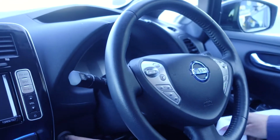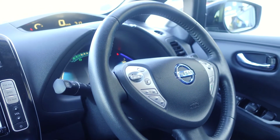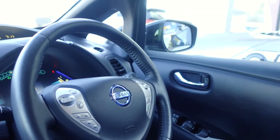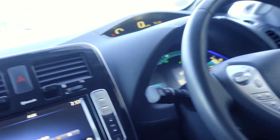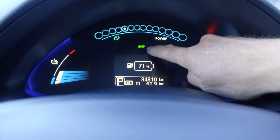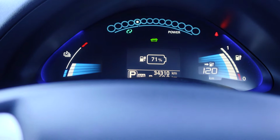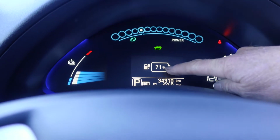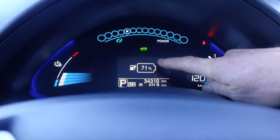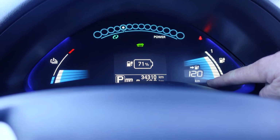All right, now of course the first thing people notice about electric cars is that when you start them, there's no noise. So that little song lets you know the car has started. There's literally no noise. So what you can see down here, this little green car, indicates the car is ready to rock, forward or backwards, obviously. And the other couple of things here. So right now our petrol tank is at 71% full, which is what you see here. And it's telling us we've got about 120 k's worth of driving.